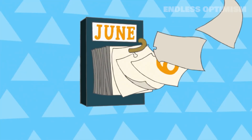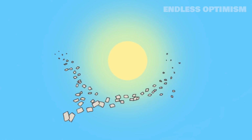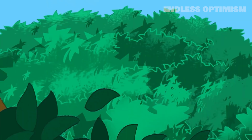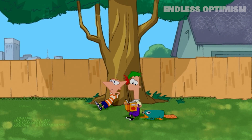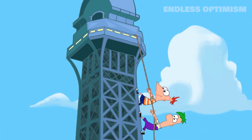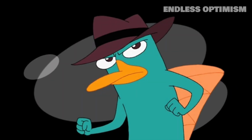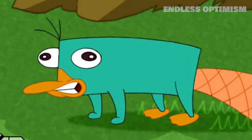Phineas and Ferb, two brothers with incredible imagination and the ability to invent massive and fun creations in their backyards. This show is full of crazy adventures as well as incredibly talented animal species. Have you thought about what these animals look like in real life? Let's find out.